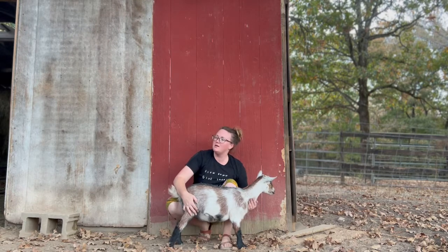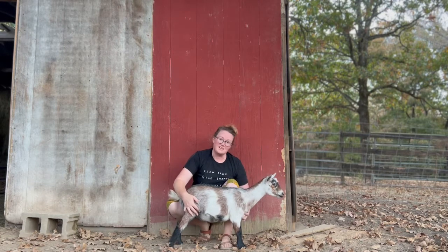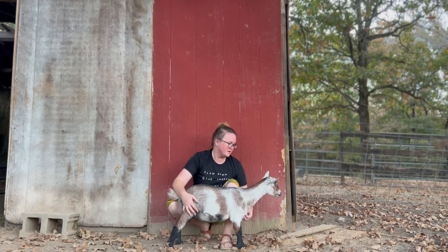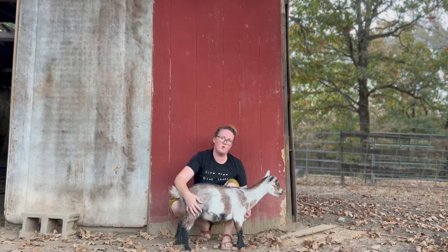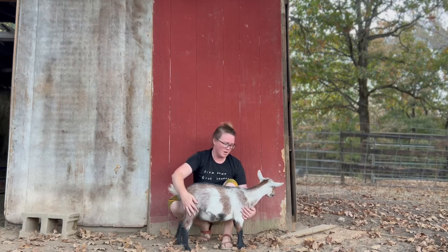I also like the idea of showing her this year as a dry yearling. So that's gonna be our plan with her. She's gonna be shown as a dry yearling, and probably will not breed her until next fall. So she'll get bred for spring of 2024 babies.